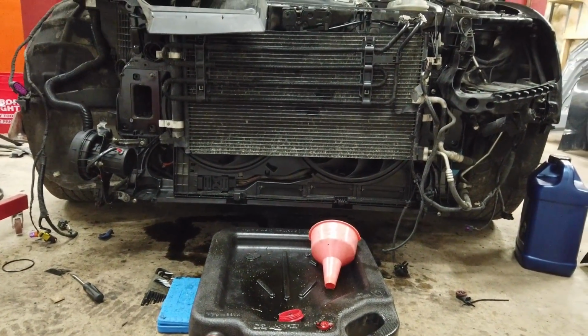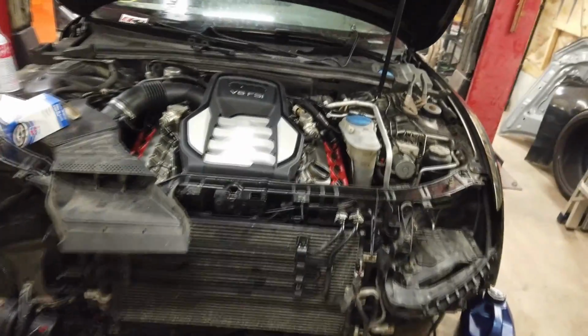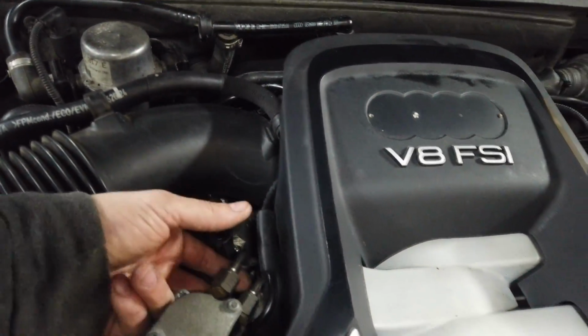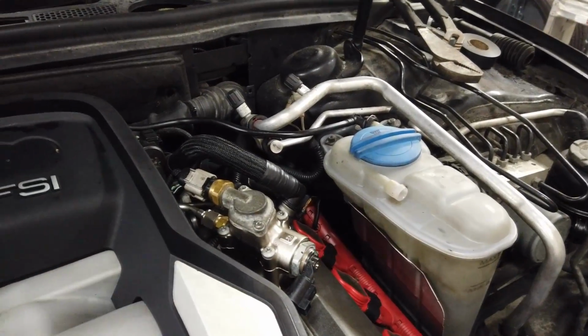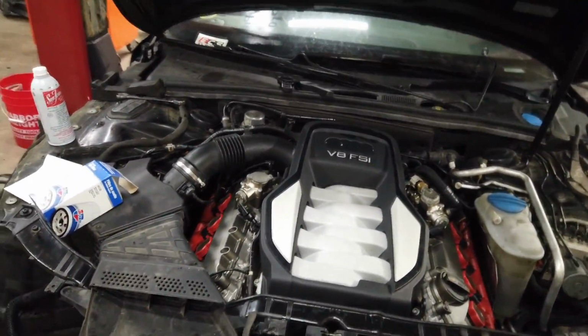Alright, now that we ran it, I need to put it up in the air, check it over, make sure we don't have oil running out everywhere, make sure our fuel lines have no leaks. They all looked to be good. I don't see any leaks anywhere, and that's good. So, yeah, you don't want to run it too long with no coolant, so that kind of limits you anyways.